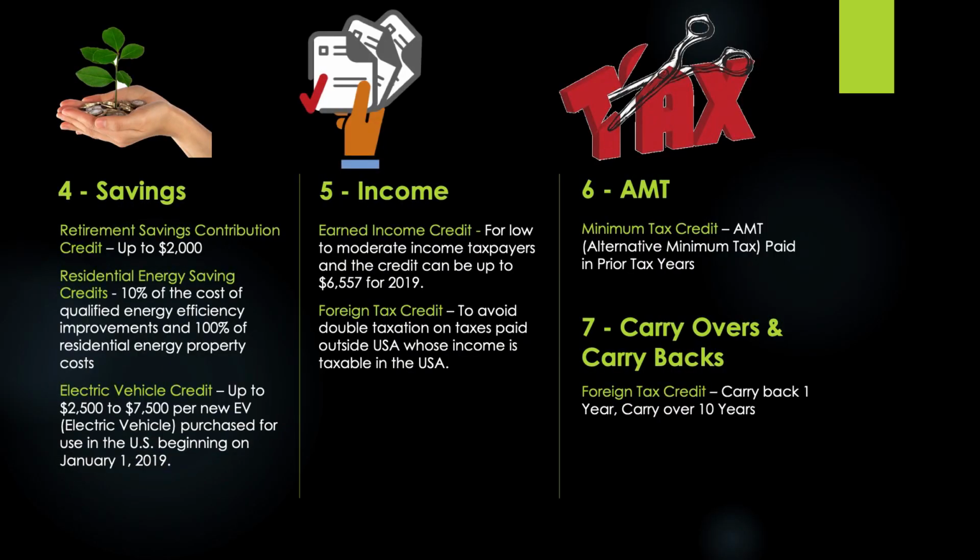And the last one is electric vehicle credit. As you see, it's electric vehicle credit. Here also, if you're trying to save the environment, that's why I put the heading savings. If you're trying to save the environment by reducing pollution and gas consumption, then the government encourages that initiative and gives you the electric vehicle credit.